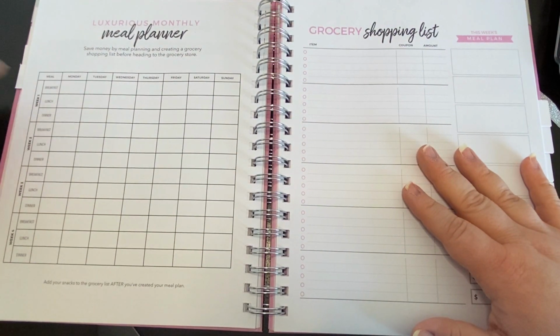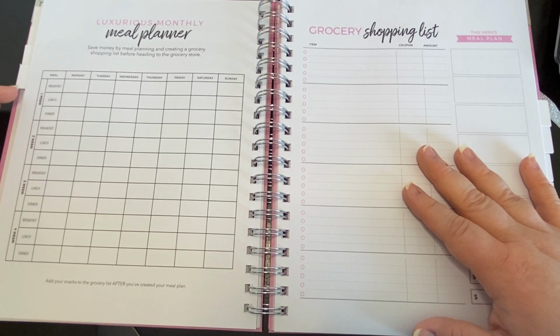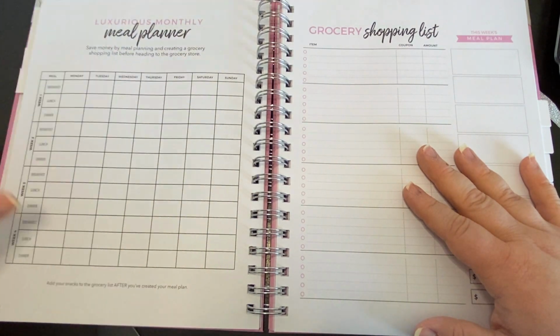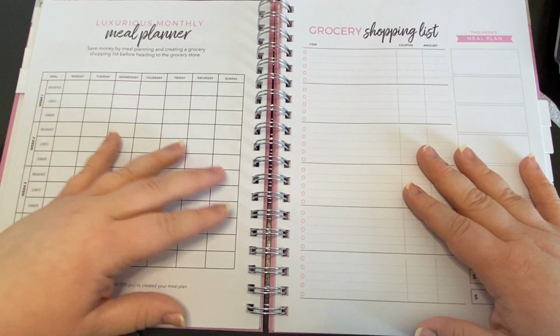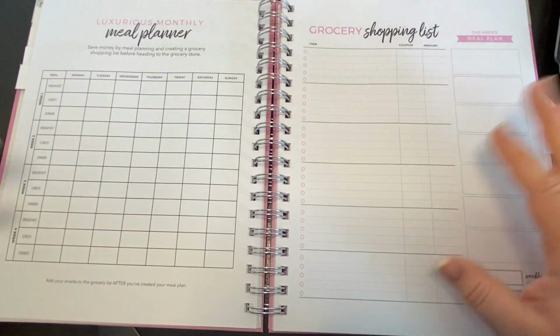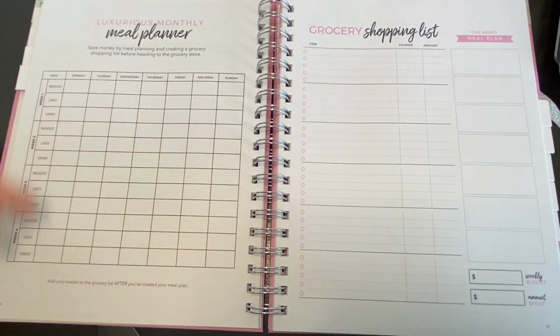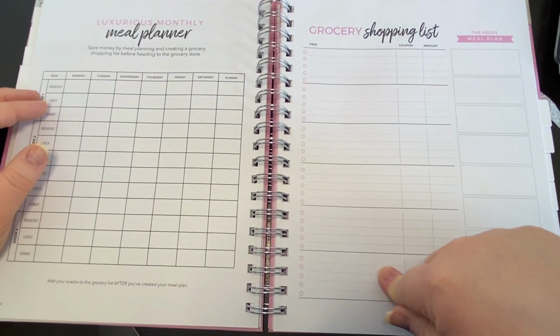We have a meal planner, which I have never used. I'm not much of a meal planner, I guess. I think because it's only me, so I don't really have to worry about anybody else, and I don't have kids' schedules to keep track of, that kind of thing. So I think I just am not in this lifestyle, but I do need to start a grocery list.